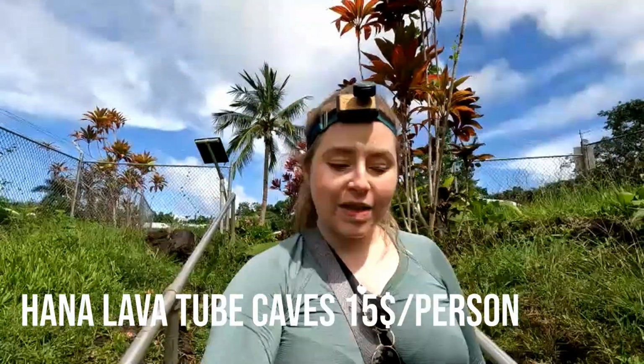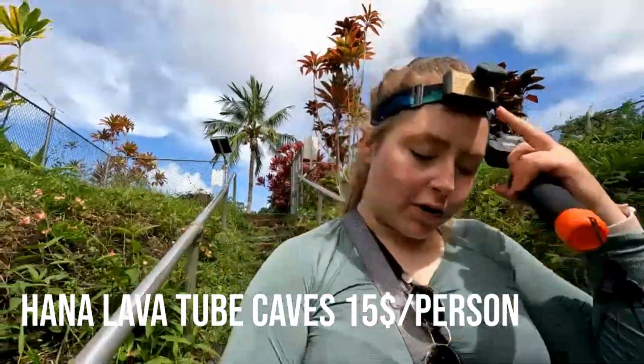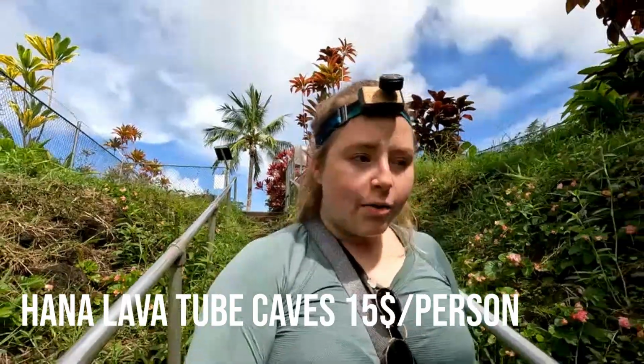So next stop on your Maui trip to the east coast of Maui, you're going to want to hit up the Hana Lava Tubes Cave. It's $15 per person. They give you flashlights, but we also brought our headlamps, as you can see. And we're going to go down into the cave and see the stalactites and stalagmites and see what's there.